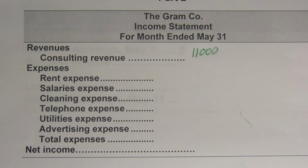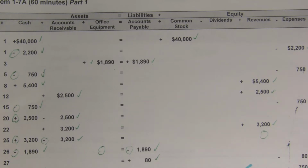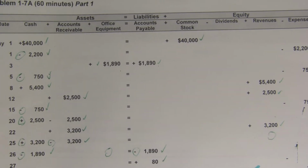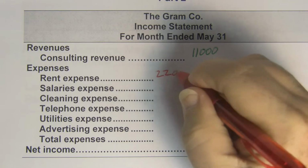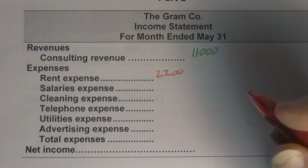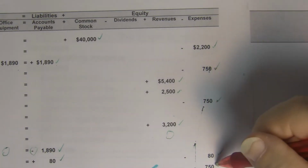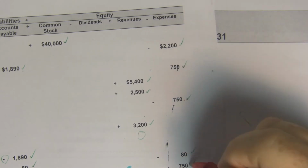Now it asks us to list our various expenses, and we have those listed down here, broken out by rent and salaries and cleaning, etc. So we're just going to go down the list. We pick up $2,200 for rent expense. The next one is salary expense, and remember we had two of those, so that's $1,500. And then we had cleaning expense, and that was $750. Actually, I think that $750 was cleaning and that was the other salary, but $750 is $750.